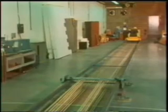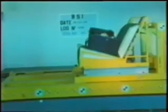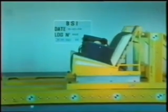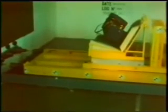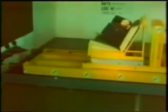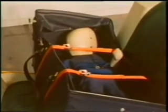Stand by. 5, 4, 3, 2, 1. Watch that again in slow motion. What's happened to the momentum of the trolley, seat, cot and dummy? It can't be destroyed. Where do you think it's gone? Anyway, the baby would probably be safe if a bit shaken up.